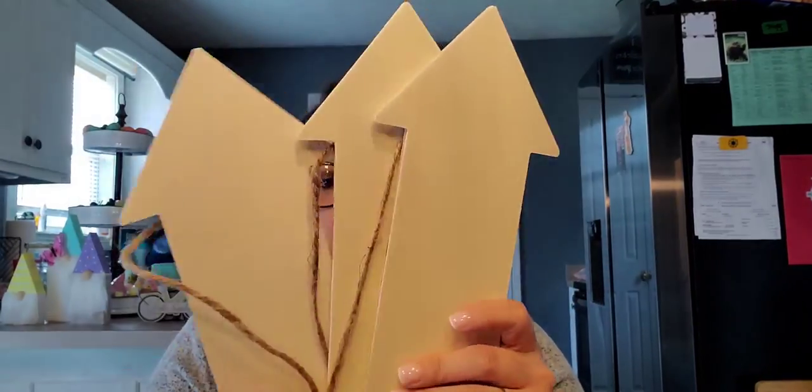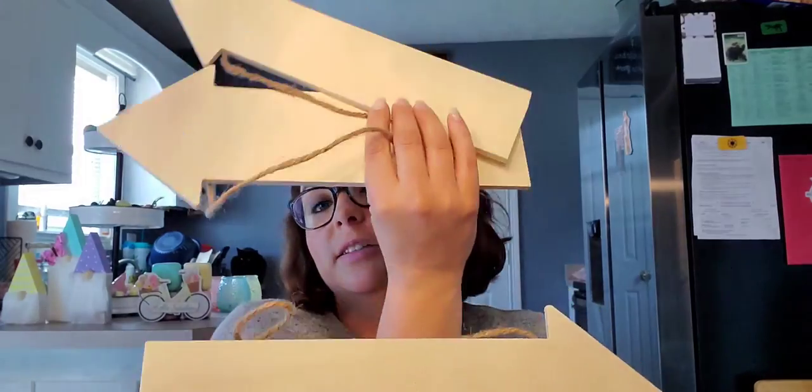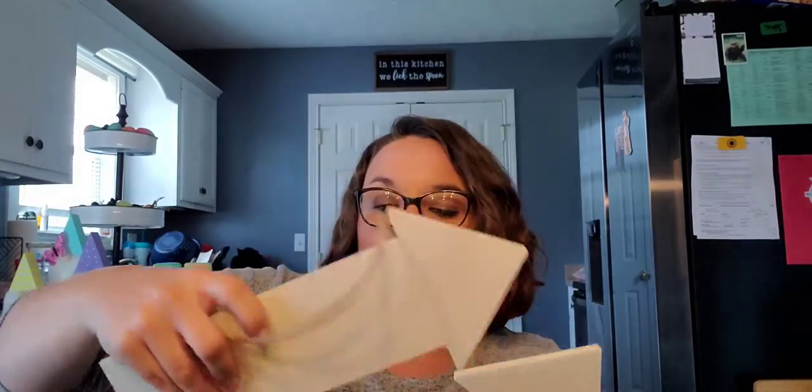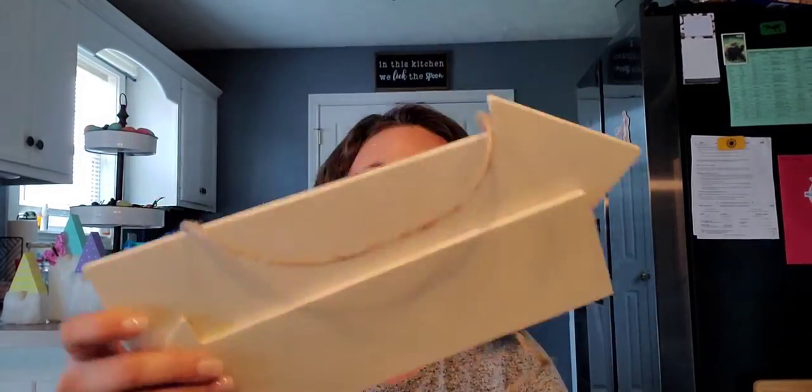Next, I picked up just three of the little Crafter Square arrows you can DIY. I plan on doing some sort of little sign, like, you know how you see the signs, and it's got like this way, one way, this way. I thought about maybe doing something firework wise like fireworks this way, or I don't know, it's still a work in progress.